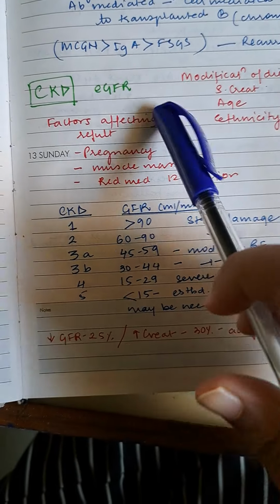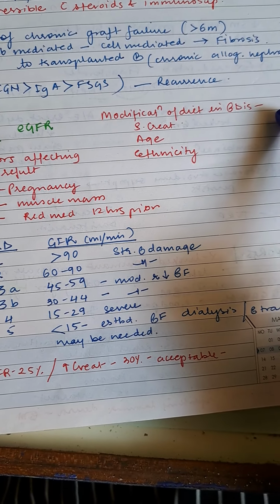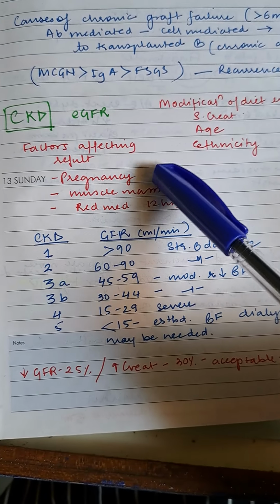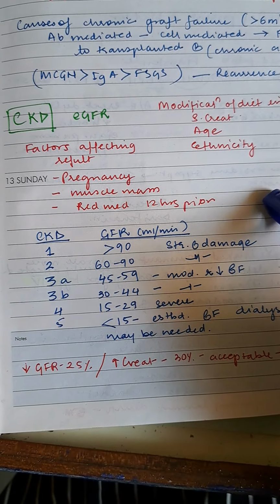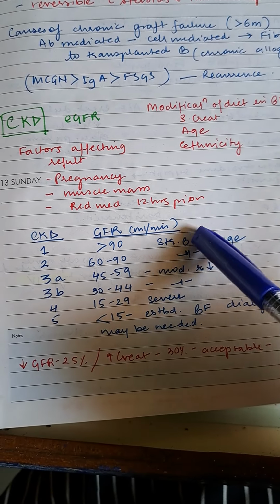Chronic kidney disease: we check the eGFR in this. Modification of Diet in Renal Disease (MDRD): serum creatinine, age and ethnicity will affect the eGFR. Pregnancy, muscle mass, and red meat within 12 hours prior to the test also affect it. CKD and GFR in milliliters per minute.